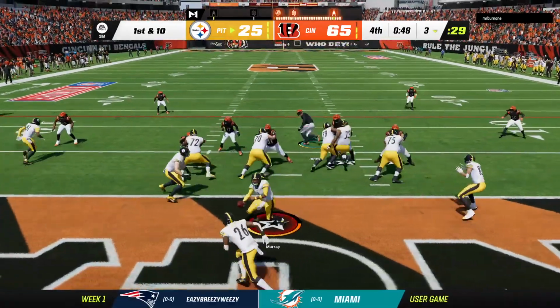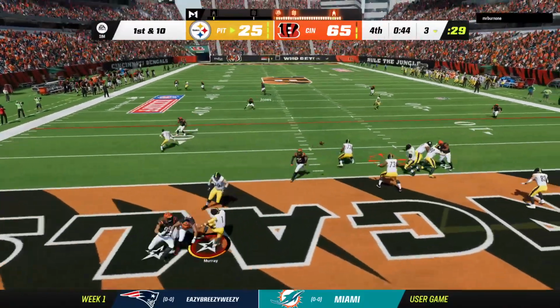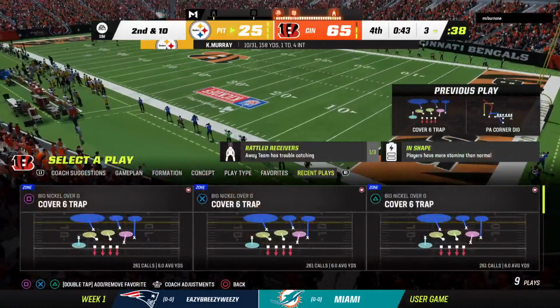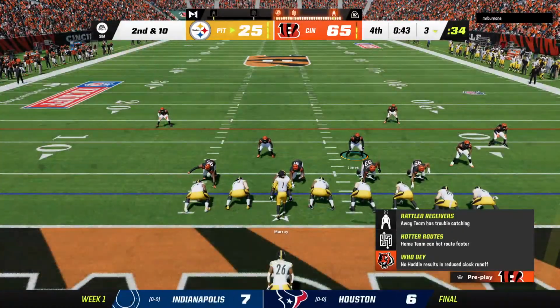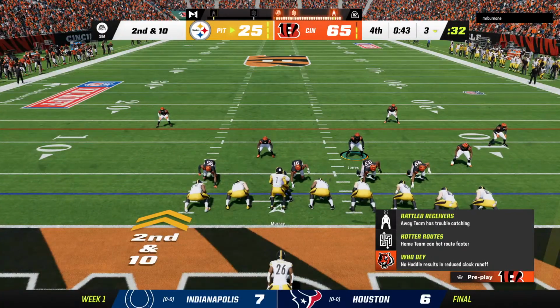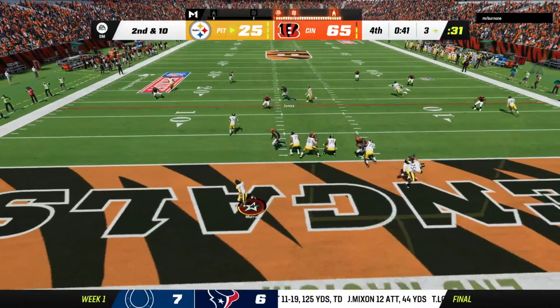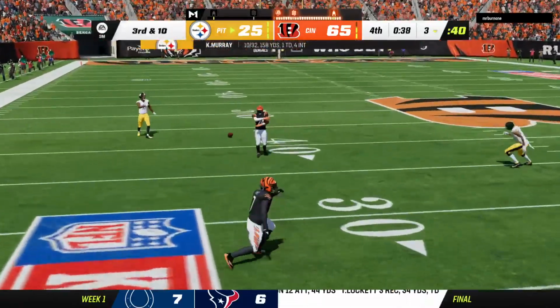Now Murray off play action, on the move to his left. And he takes a shot on the release as this will be incomplete. There's a lot about that play you could easily see coming. Backed up in the shadow of their own goal line, you know they're going to face pressure. He's lucky his arm was going forward. It was close, but it was going forward. Yeah, it could have been a safety or even giving up the defensive touchdown.